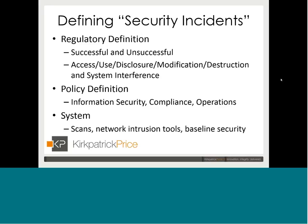Then you would have a security officer's review. They're gathering evidence, establishing the chain of custody. They may be contacting legal counsel inside or outside. And then in certain instances, there may be some media interaction if applicable. So those are all some of the items that should be addressed in the policy documentation for defining security incidents.